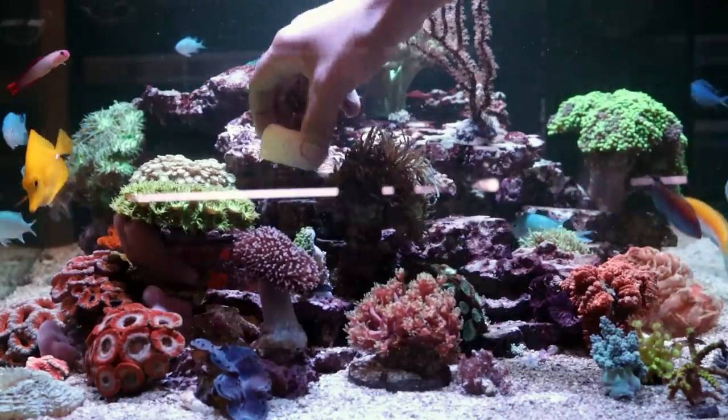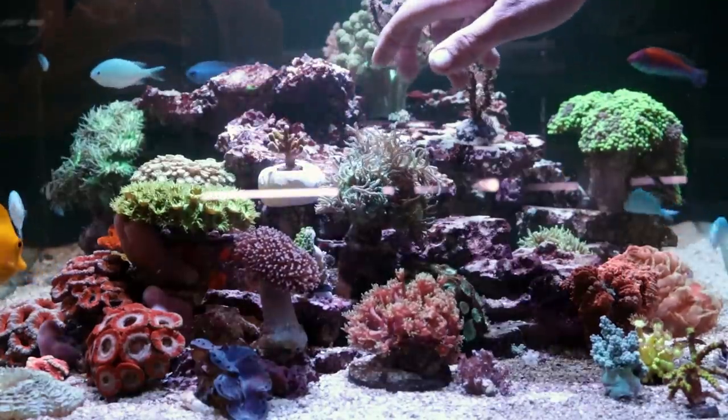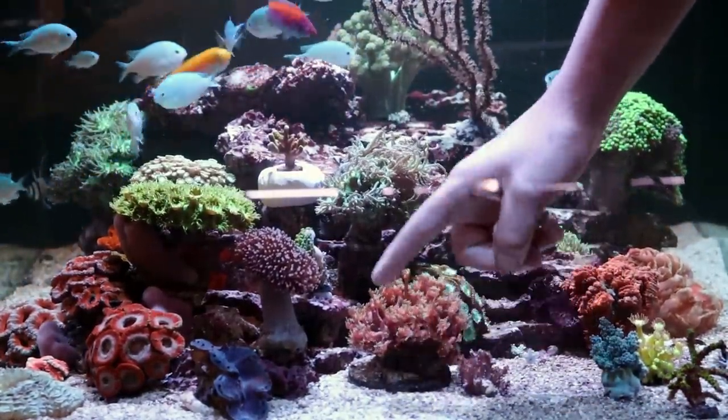So what you could do then is glue this bottom piece here. I think I'm just going to leave it loose. I'm going to see how he does because I just did a major change in lighting from here to here.